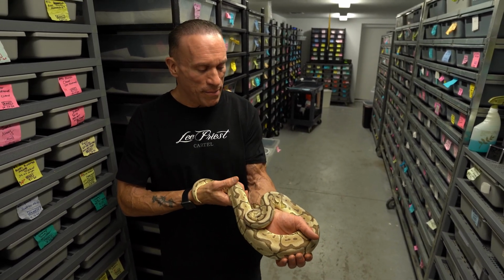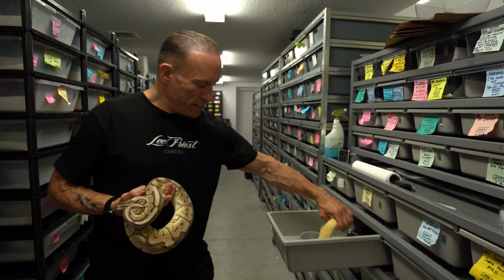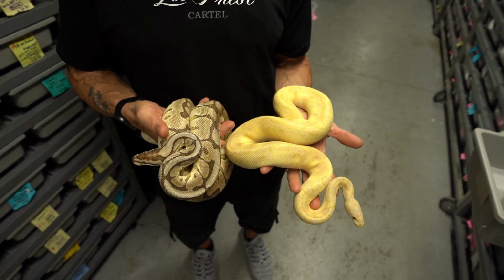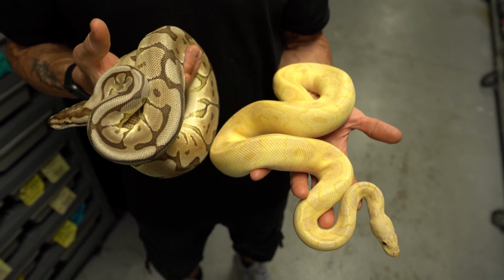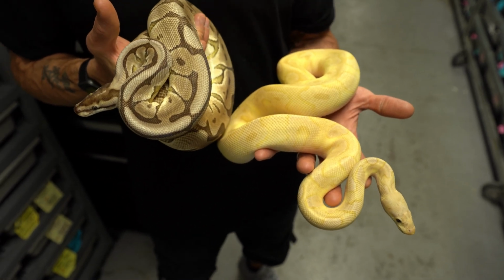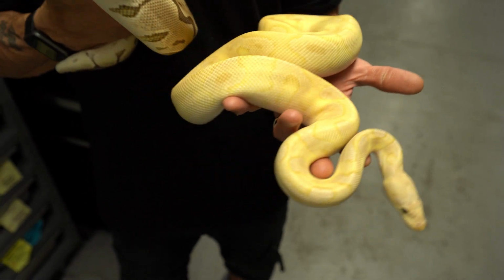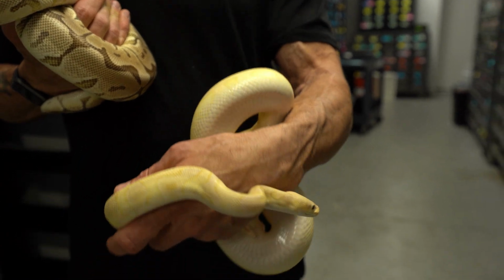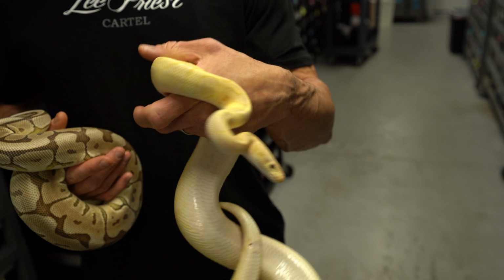I bred to this female. Let me see if we got him over here. Yes, we do. This is a pastel banana Mojave clown that's also het hypo. It was actually sold to me as a super pastel visual clown hypo, but it turns out it wasn't. I've bred them a couple years now. Sometimes you get snakes you buy and they're not really what they say they're going to be, and that is what it is. But he's a gorgeous, gorgeous little boy, and he makes great babies.